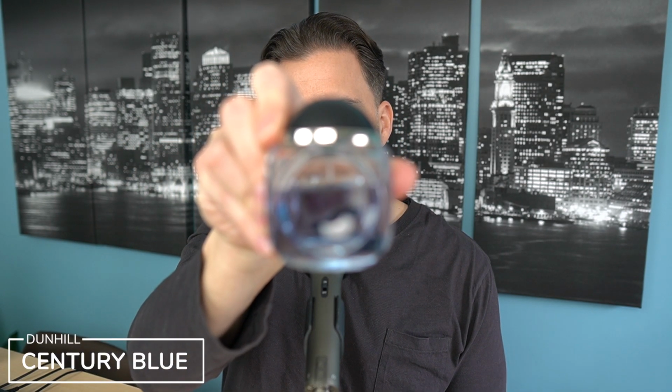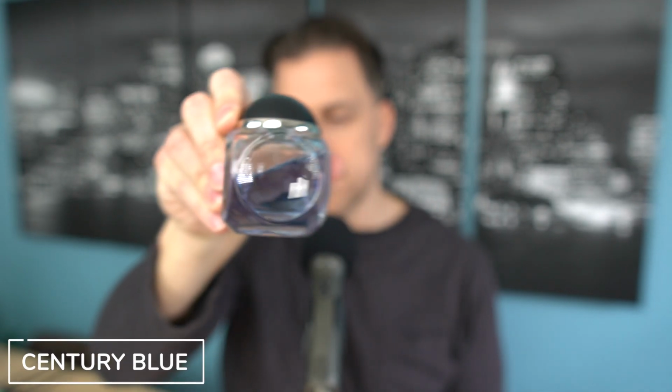So this thing is even cheaper than the Missoni, but it doesn't smell cheaper. Scent I'm talking about is Dunhill Century Blue. There's something really effortless, calming, relaxing about this scent. Could be the use of lavender in here. Just everything feels right. I like the bottle. I like the weight of the bottle. Has a nice magnetic cap.